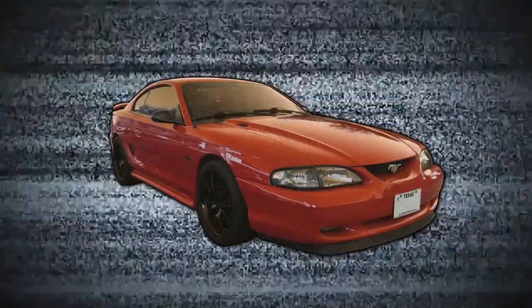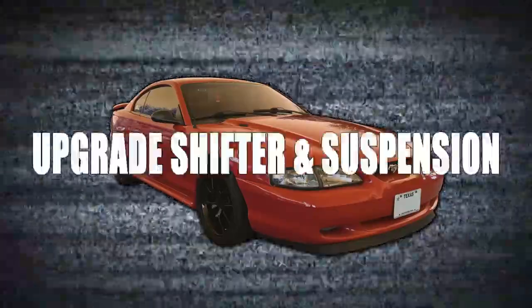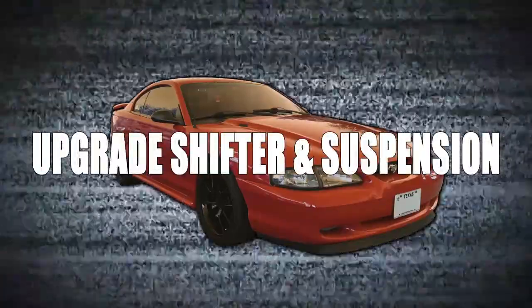If you're in the market for an SN95 Mustang, they are currently great buys. All you need to do is upgrade the shifter and suspension and you will be good to go.